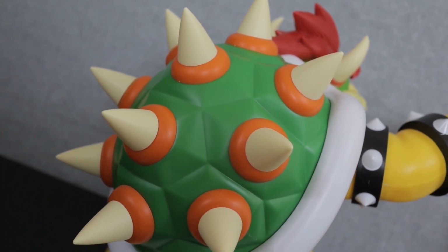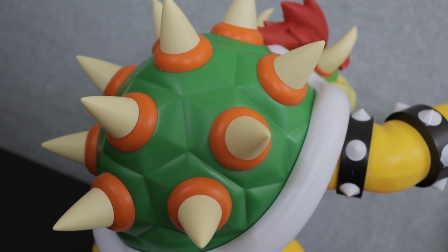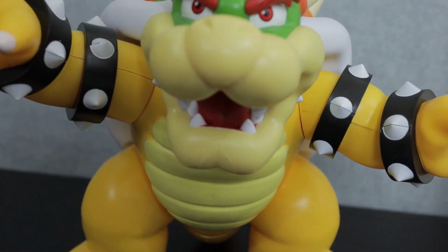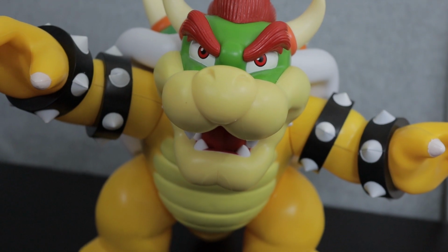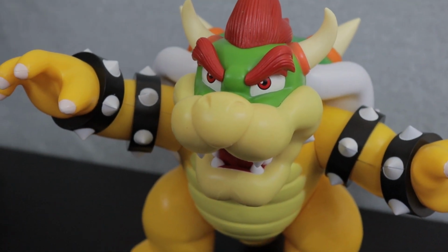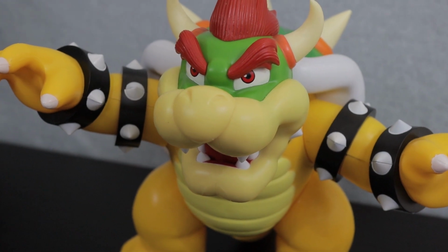So I'm actually not mad at all about the fact that I spent maybe $10 to $20 trying to win him. He was actually pretty easy when you consider it compared to some other machines, and thus I ended up with one of my favorite video game characters as a huge arcade prize that seriously surprised me when I got it out of the box.